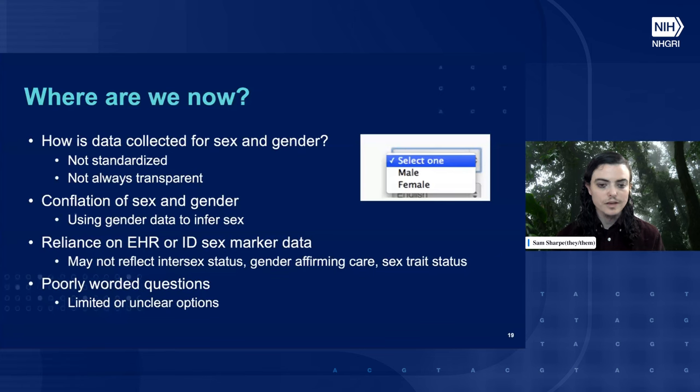Often when electronic health record or ID sex marker data is relied on, we don't actually get accurate information about people's current organ status. And in some cases, questions asking about sex and gender status and traits are very poorly worded. I actually have seen questions that have intersex as an option, but oftentimes they are divorced from the reality of how sex and gender is defined.